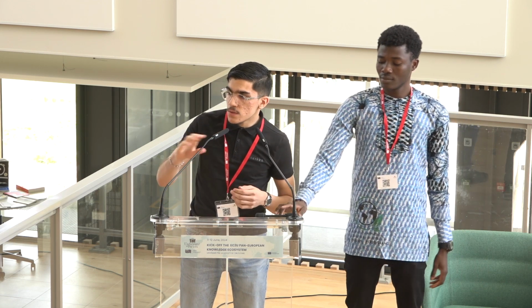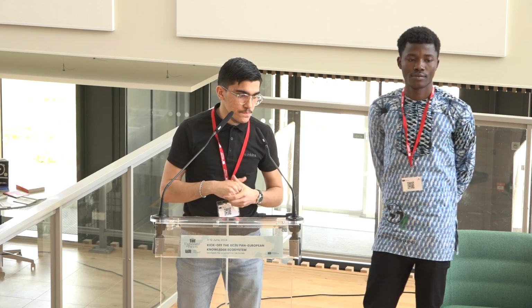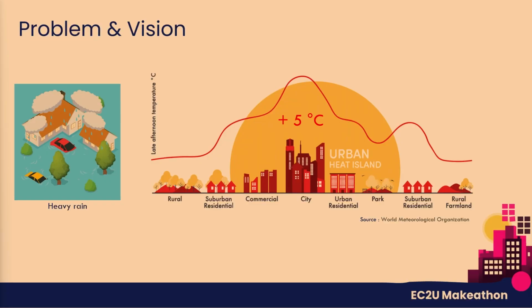First of all, before talking about urban cool islands, it's important to speak about urban heat islands. Urban heat islands are places where temperatures rise significantly by reason of the density of buildings and heating materials such as asphalt and concrete.